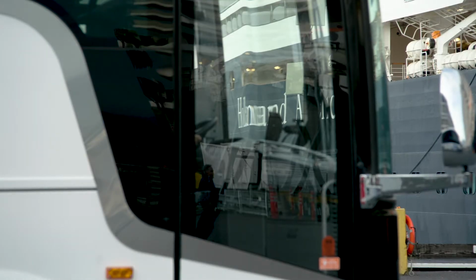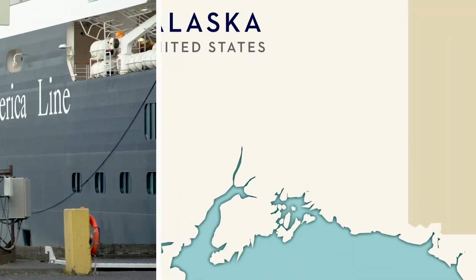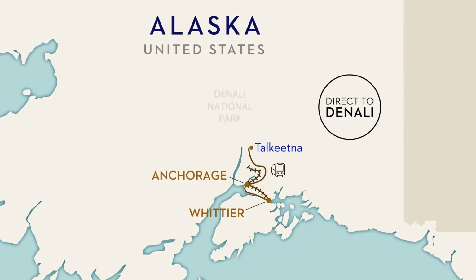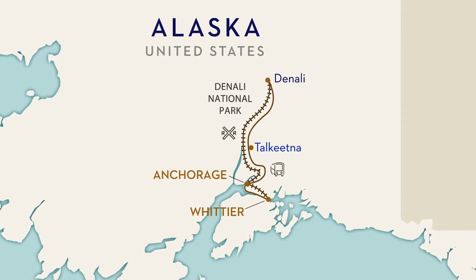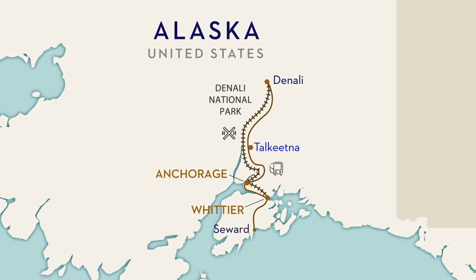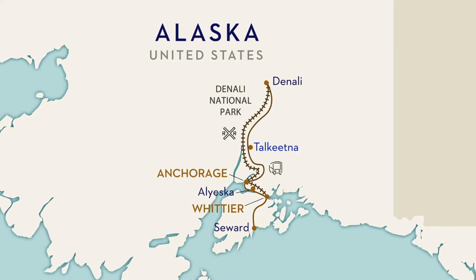From the ship in Whittier, there are several options for Holland America Line guests to make their way to Denali. For those guests on our direct to Denali itineraries, they will board either a motor coach or our beautiful McKinley Explorer domed rail cars headed straight to the park. The rest of our land and sea guests will either board the Alaska Railroad's cruise train or a motor coach for a scenic journey to Anchorage, Seward, or the renowned Alyeska Resort.